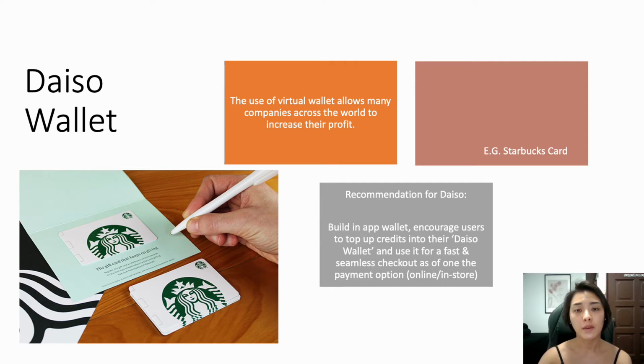We believe that we can encourage users to load credits into their Daiso wallet and utilize it for a fast and seamless payment, be it online or in-store. This would drive revenue and improve solvency of the company with incoming funds from the consumer.